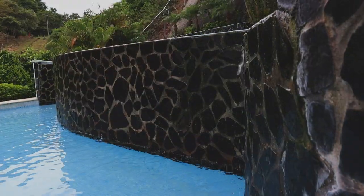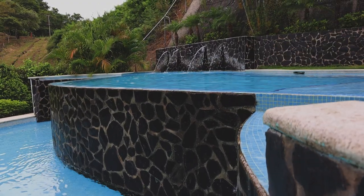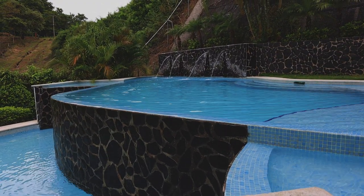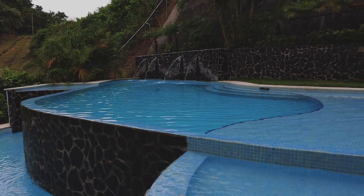So one thing is there's no elevator that comes down to the pool. I don't know if behind here you can drive down maybe. But yeah, there's no elevator to get down. So anybody in a wheelchair or with an injury or disability is not going to be able to get down to the pool. Keep that in mind if you are looking at booking this place. It's weird that they don't have some sort of access for everybody.